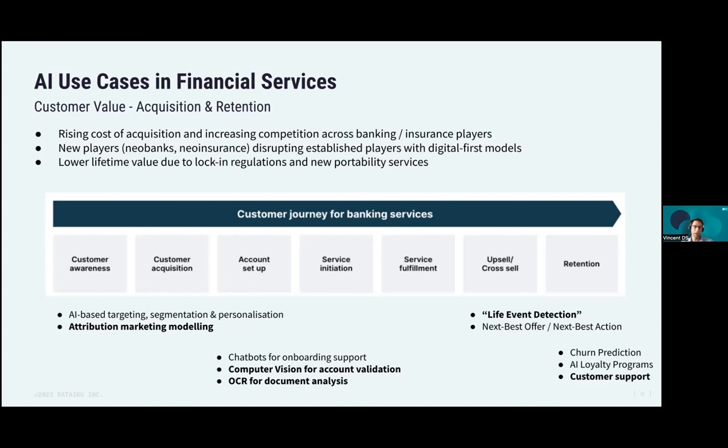That uses things like chatbots, things like predictive analytics to try to parse through the universe of data that we have and recommend things. So customer value, probably the area where there's the most maturity, but really AI use cases all along the value chain.